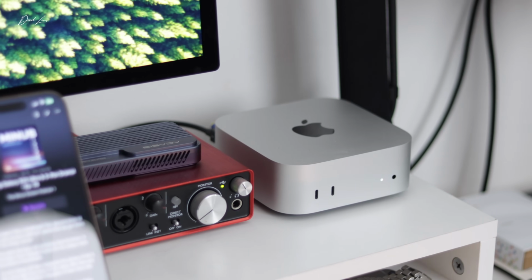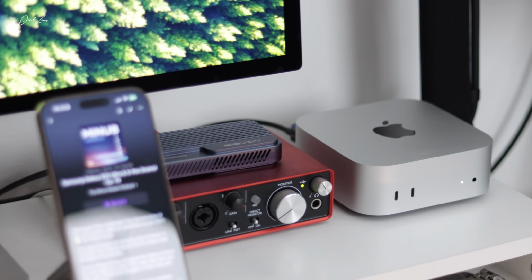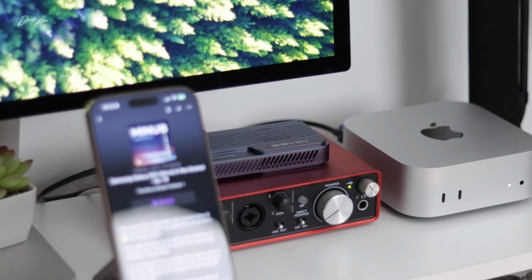I won't need a Mac Studio. Maybe you do. And if you do, again, let me know what it is that you are looking for out of the crazy figures that you're going to be getting out of these machines.